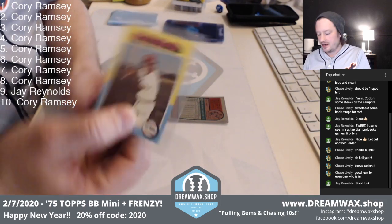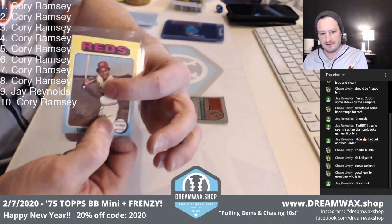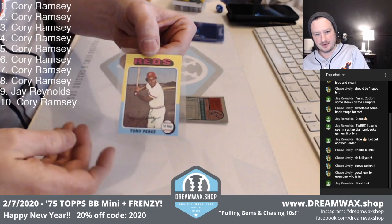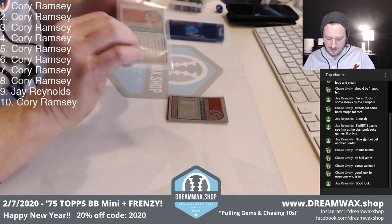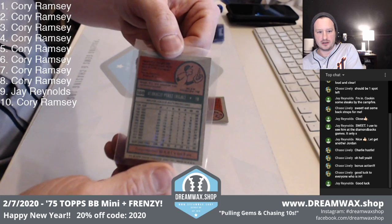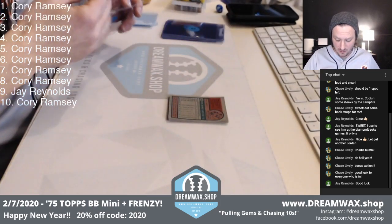$225 in a 10. The back is off center, but the front looks very, very nice. Can't really hold it like normal. So that's a beautiful front looking, I guess top to bottom, but back is off a little bit. There you go, Corey. Give you a good look. But Hall of Fame action in the one spot.